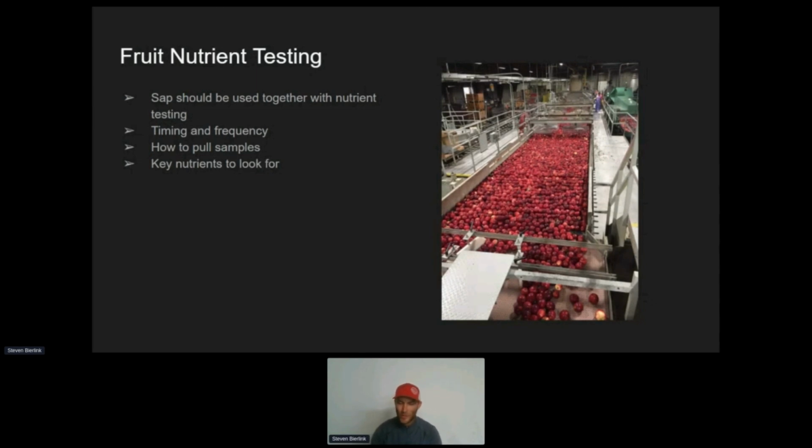So the goal here is to produce high quality fruit. Yes, we want a healthy tree, and that's great. And a healthy tree plays a huge role in its ability to produce good fruit. But again, the fruit is priority number one. So if we're testing for sap, we should also be testing the nutrient values in the fruit. That just seems to make sense. It's really possible to have a healthy tree and you could have everything on sap look great. And you could also have low quality, low storability fruit.